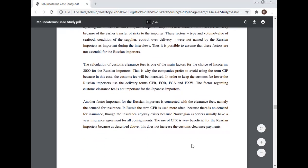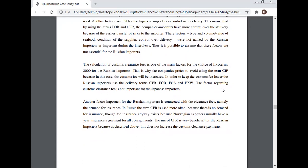The calculation of the customs clearance fee is one of the main factors for the choice of the Incoterms 2000 for the Russian importers. That is why the companies prefer to avoid using the term CIF, because in this case the customs fee will be increased. In order to keep the customs fee lower, the Russian importers use the delivery terms CFR, FOB, FCA, and EXW. The factor regarding the customs clearance fee is not important for the Japanese importer.